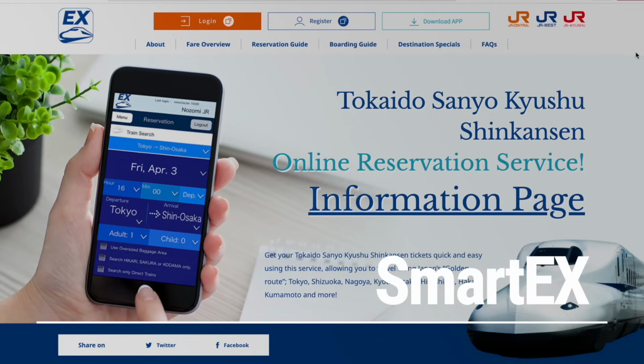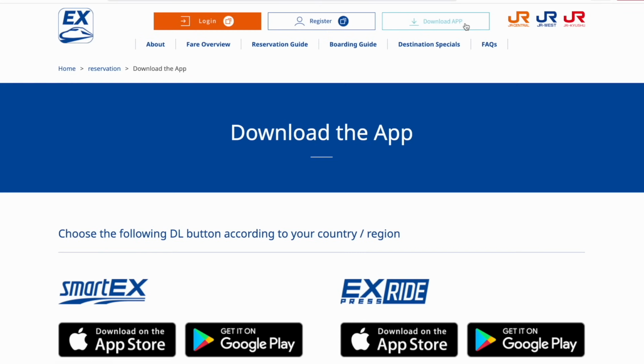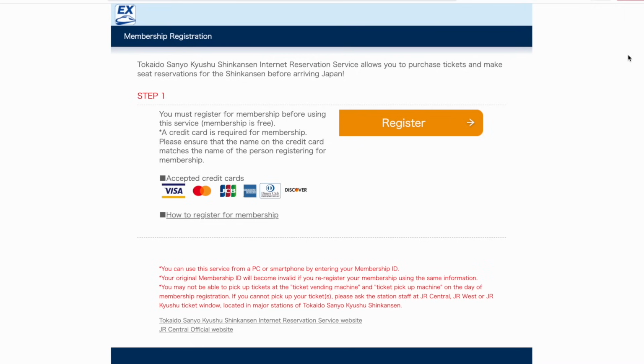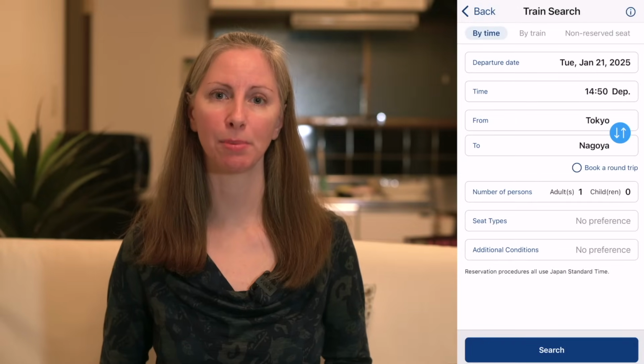SmartEX is the official JR West website and app for buying Shinkansen tickets for the Tokaido, Sanyo, Kyushu lines. If the app is not available in your country, you can use the SmartEX website instead. You will need to create an account and register a credit card for payment. This is what the SmartEX app looks like.